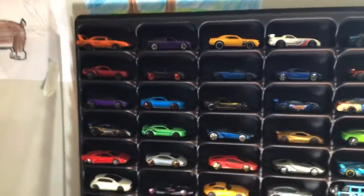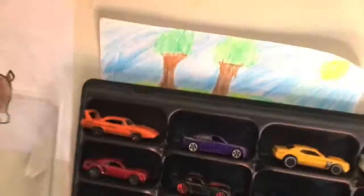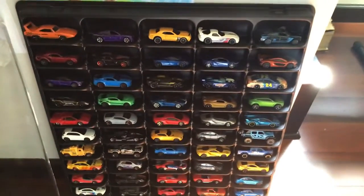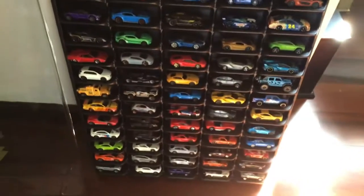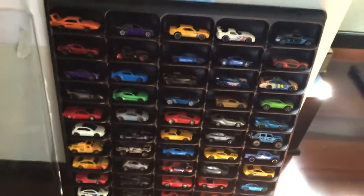So guys, what do you think about this list? I think it's fair, and I would like to apologize to Audi, Bugatti, and McLaren. They would have made the list, but I had a hard time finding those cars. And so what do you think, guys?